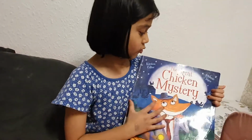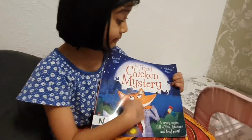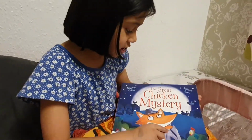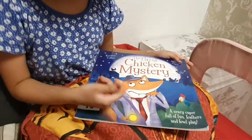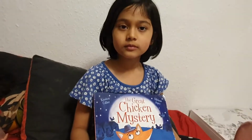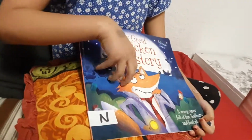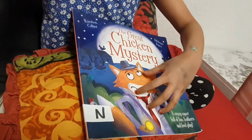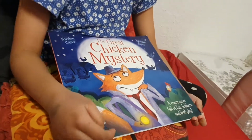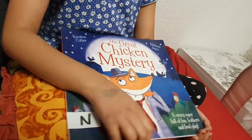Everybody, we're reading The Great Chicken Mystery. What's the great mystery then? Can you see, that's a fox. It looks like he's got a torch. So you can see he's wearing man stuff. Got a torch, he walks like a man. He can see chickens hiding everywhere.